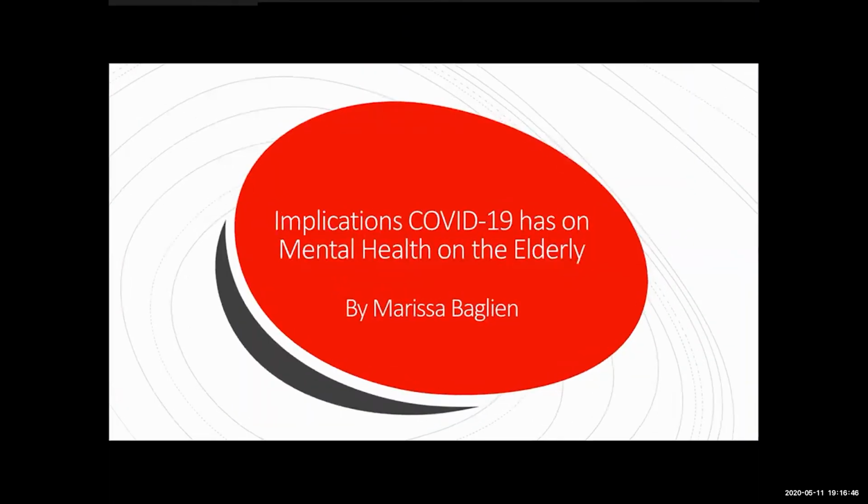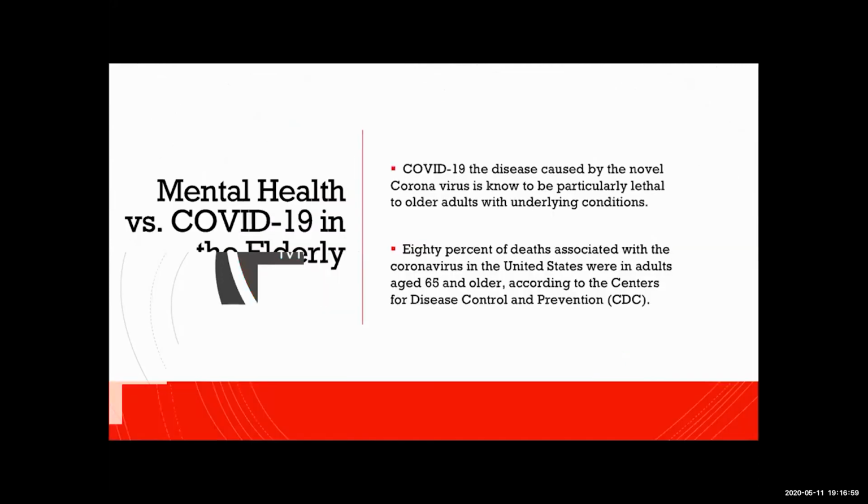Well, I mainly focus on COVID-19 and the implications COVID-19 has on mental health in the elderly, because they're the most vulnerable and the most targeted in this disease. Mental health versus COVID-19 in the elderly. COVID-19, the disease caused by a novel coronavirus, is known to be particularly lethal to older adults with underlying conditions. 80% of deaths associated with the coronavirus in the United States were in adults aged 65 and older, according to the CDC.